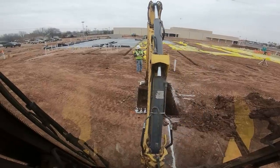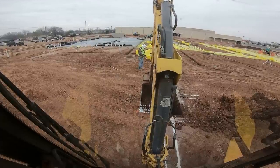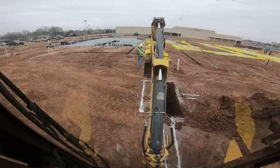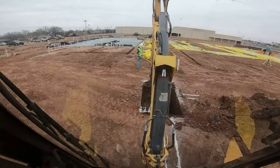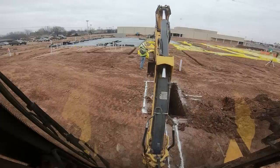It's just, you know, the bucket curl out makes it super easy to do that. So what I do on layout, or checking to see if I'm in line to layout, is I'll set it down there and then I'll check it out there. Run back up your string line, and it looks like I'm out just a little bit, so I'm gonna move over about an inch, and then we'll check it again.